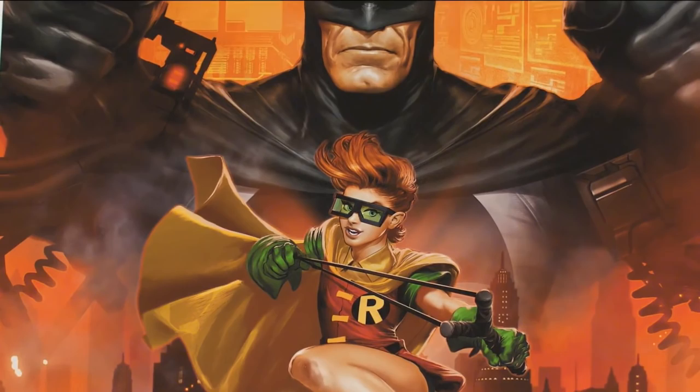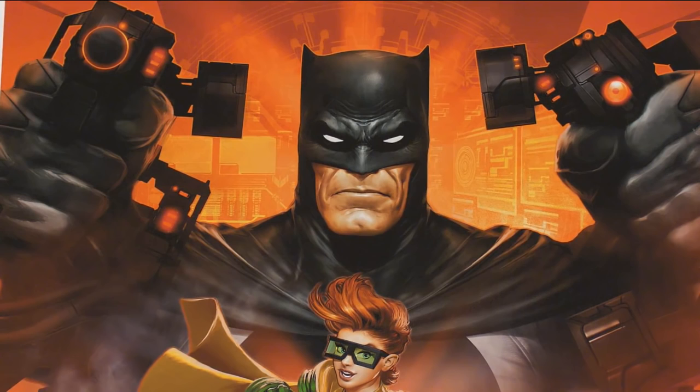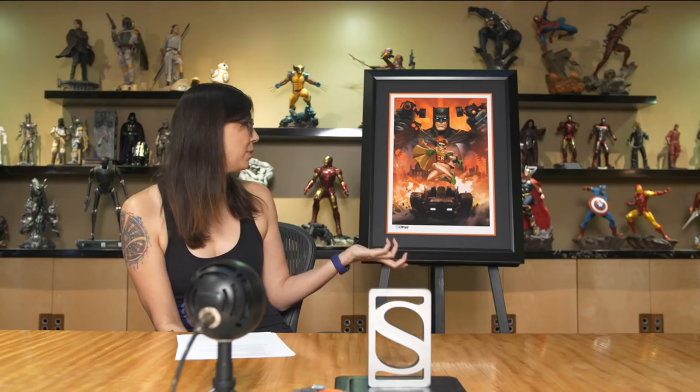It is limited to only 150 pieces, and it is an 18 by 24 fine art giclée print, unframed. Framed, it is 23.5 by 30, which you can see right here in this lovely custom frame job that we have. Anyway, it looks pretty straight.